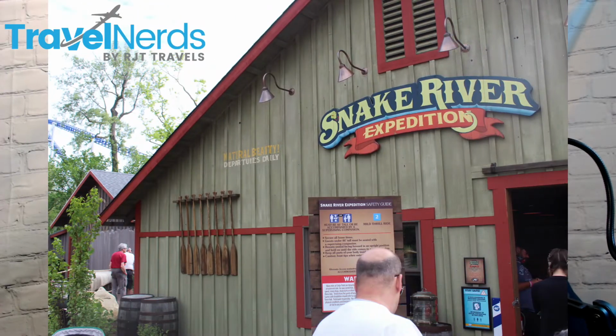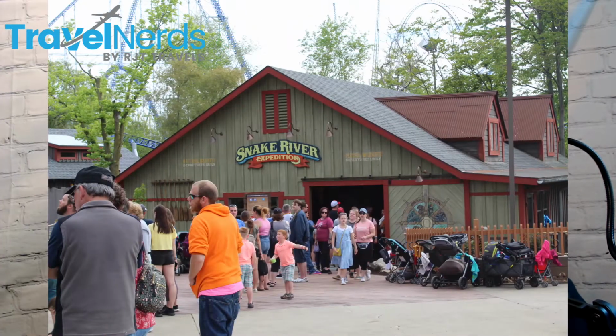Snake River Expedition is back in Camp Snoopy. For those of you that aren't sure where the ride starts, you actually get to it from Camp Snoopy. It's where the old paddle wheel boats used to board, right at that building at the entrance of Camp Snoopy there. So you can find it right there. Really decorated nicely on the outside. Cedar Point really went all out on the theming on this.